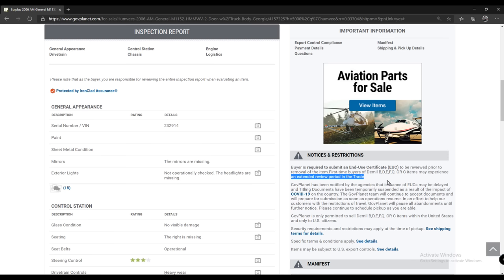They'll give you a time frame, but it is going to be a very, very long time before your EUC clears, and your Humvee is basically going to sit in their lot and you won't be able to do anything with it until that period passes. And now they're saying there's even more delays because of COVID-19. So, unfortunately, you're going to have to get ready for that as well.